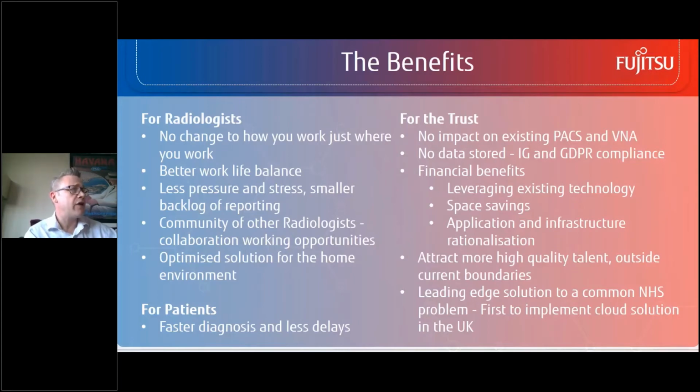The benefits here, so I want to just amplify again, I don't want to change how you work, just where you work. And I want to improve the experience in the trust and be able to optimize your environment at home. I want to be able to enable you to have a better work-life balance.